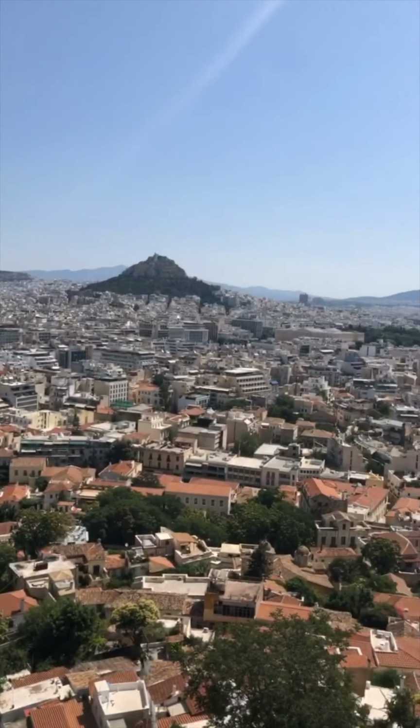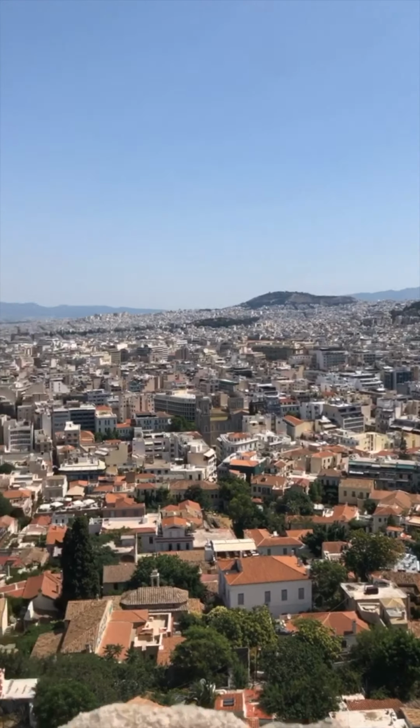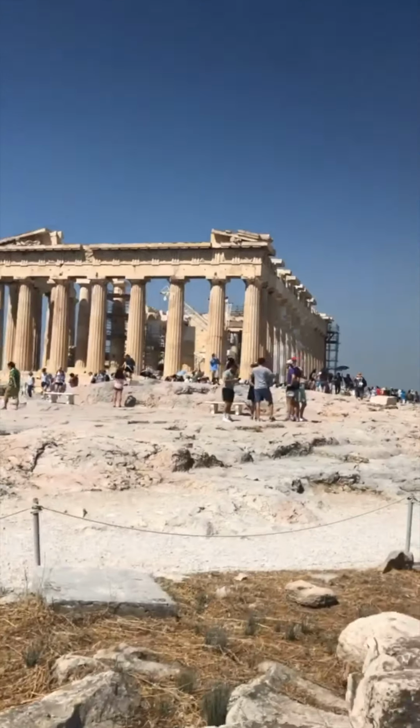My phone just overheated for having it out for about 15 minutes on top of the temple in Greece. It was the temple of Athena, the goddess Athena. But here's a little of what you can see. Man, pretty incredible, man. There's the Parthenon.